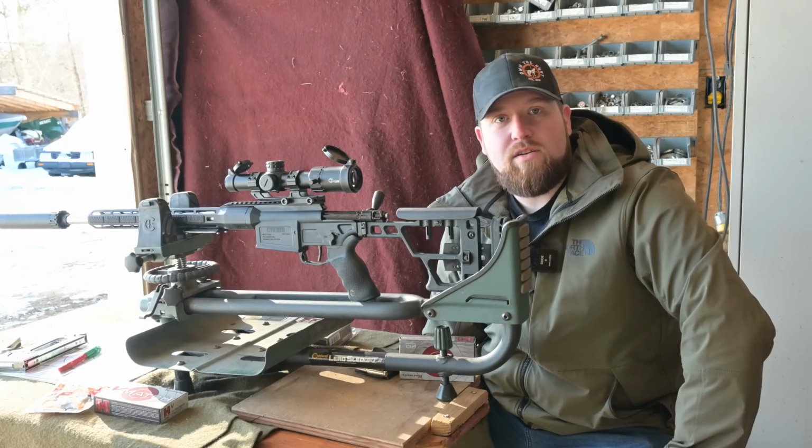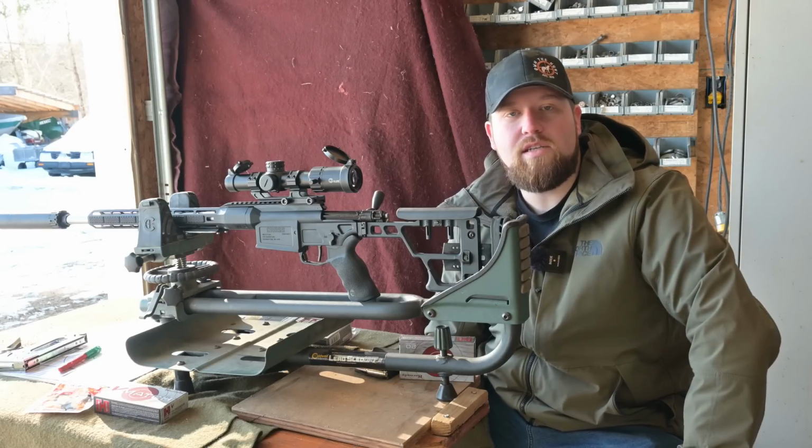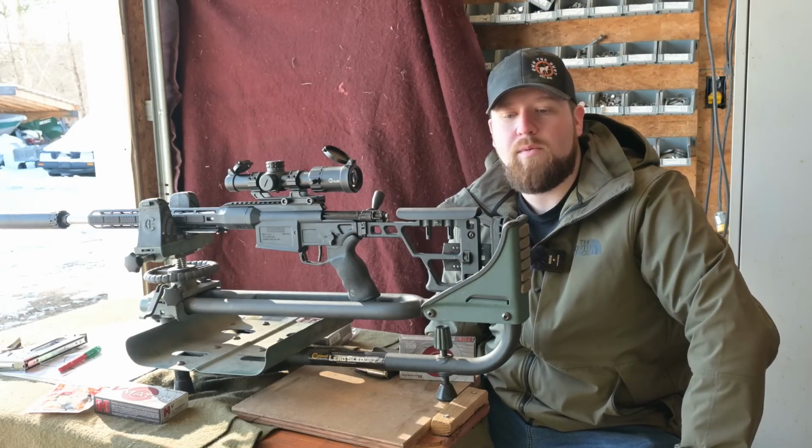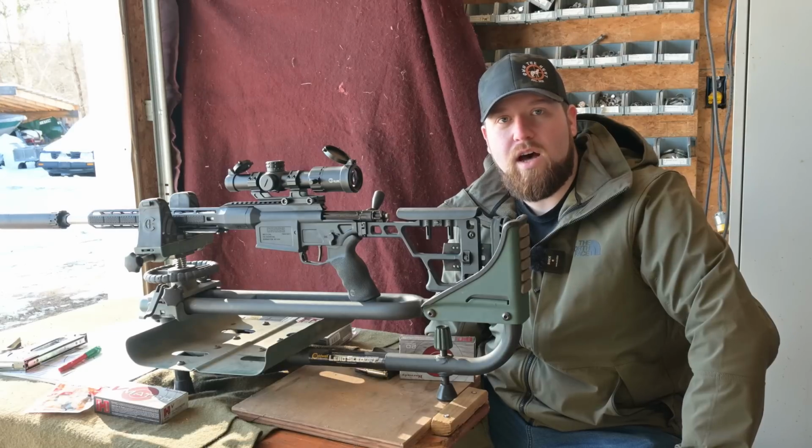Some of you that follow the channel, you may know I switched out rifles. I just went to the SIG Cross, chambered in 6.5 Creedmoor. I wanted a little more oomph, a little more distance. And so I went from the 6.5 Grendel to the 6.5 Creedmoor. Took a lot of thought.